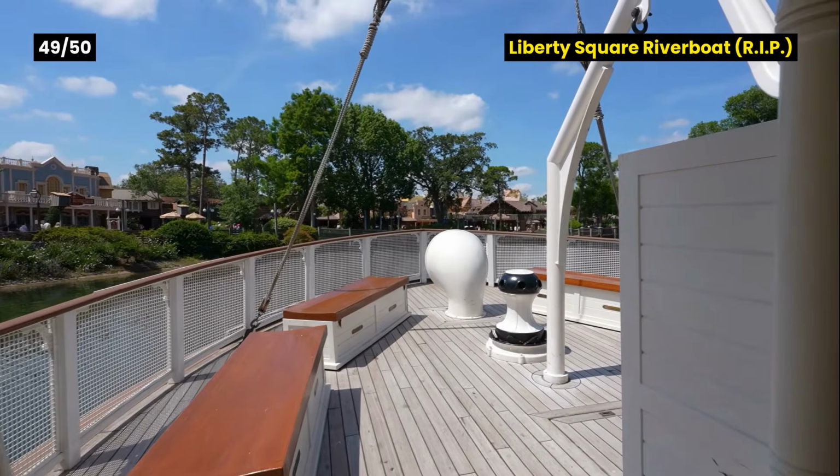Liberty Square Riverboat in Magic Kingdom, a peaceful paddle wheel cruise around the Rivers of America with classic frontier views.